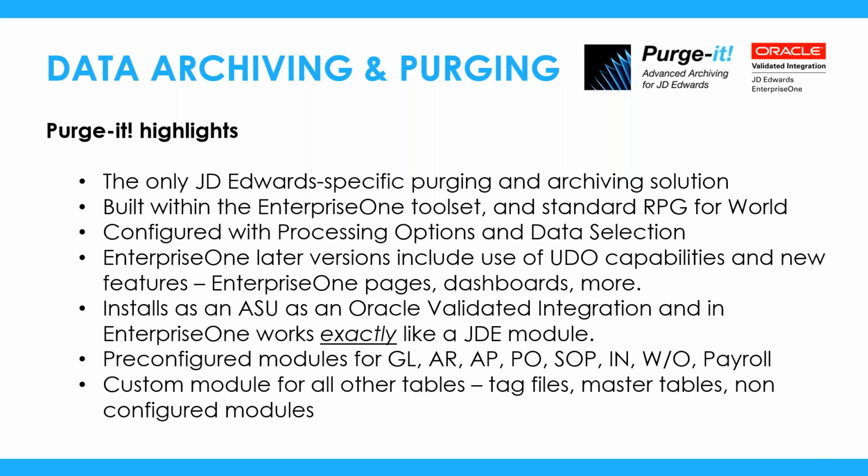In addition to the standard modules, most JD Edwards clients, about 85% from what we see working with customers, also have tag files. So they're in things like the F55 through the F59 level. So you could have an F5542119 or an F590911. These capture additional information. PurgeIt can clear those out, the ones that are related to the other main ones as well. We also have customers that might have built up some of their own functionality or be using something like transportation where there is not a pre-configured module. The custom module will be able to handle all of that as well.